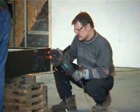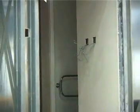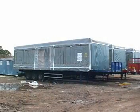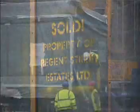Obviously the other major advantage of the modular build is the fact there's a quick return on investment for the client, in the fact that they're opening probably in a third or half the time it would be built traditionally, and therefore there's a quick return on investment as you've got the punters in the apartments as quickly as possible.